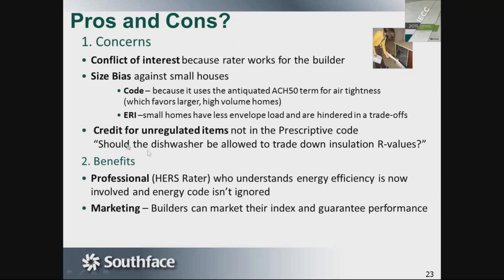And you could ask the question, should I be allowed to trade my insulation down because I have an Energy Star dishwasher? And that's an extreme example. But these are all valid questions.